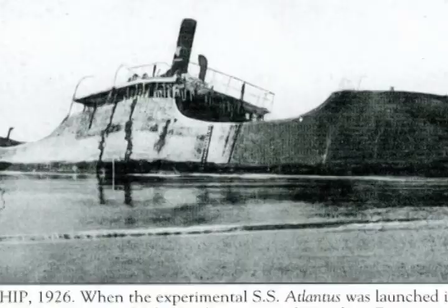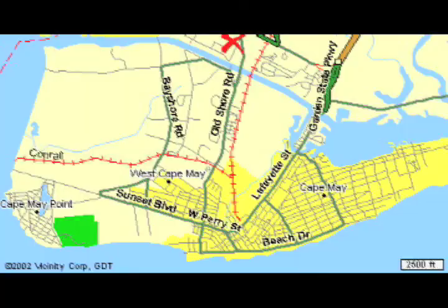Then in 1926, a man named Jesse Rosenfeld bought it to use for a ferry to take people from New Jersey to Delaware, but a storm on June 8th of 1926 hit the coast and the ship broke free and ran aground 150 feet off the coast of Sunset Beach, where it still stands today.